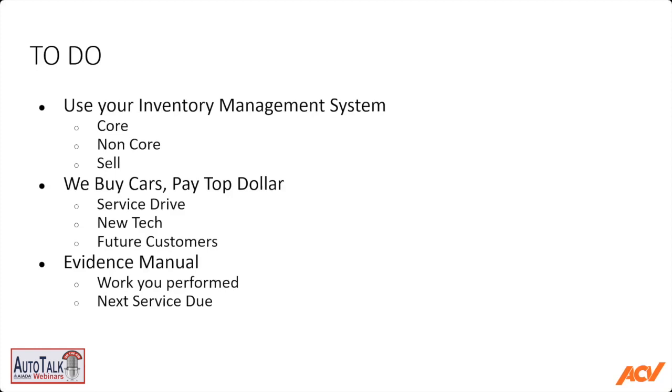Then all of a sudden it became very important to put that sign out front of your store. Now look, I know that's old school, but if you don't have a sign out front of your store, one of those sandwich signs, and it simply says, "We buy cars, pay top dollar," you're probably missing 3 to 4 cars a month. Let me say that again. Cheap sign. Let's call it under 100. We buy cars, pay top dollar. You're probably missing 3 to 5 cars a month.